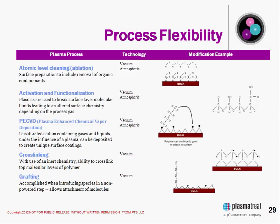With cleaning, we're ablating or removing weak boundary layers off the surface. With activation and functionalization, as shown in the previous cartoon, we are breaking bonds and introducing new functional groups. PECVD allows us to polymerize unsaturated monomers and create thin film coatings. Cross-linking is where we may three-dimensionally link the top 2 layers of the material. And grafting is where we take a functional surface and we introduce an undisturbed molecule that has a propensity to attach to that functional site.